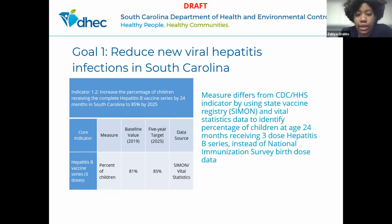Our second indicator for goal number 1 is to increase the percentage of children receiving the complete Hep B vaccine series by 24 months in South Carolina to 85%. This differs from the national goal in that it is looking for the complete series instead of birth dose data. We were able to use our immunization registry data to get the 3-dose series data, but we weren't able to pull the birth dose data. So that's one of the differences that we had to work with.